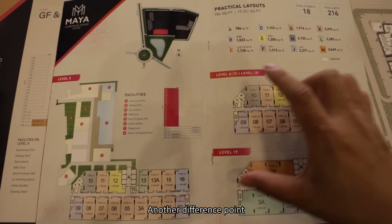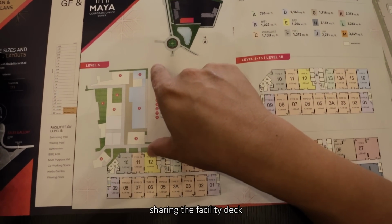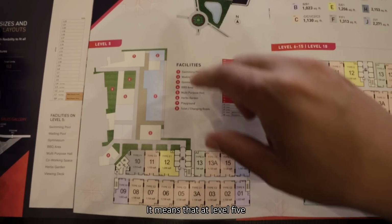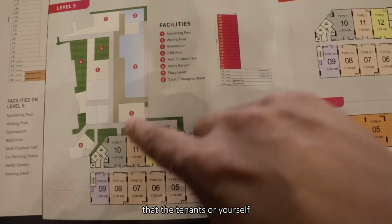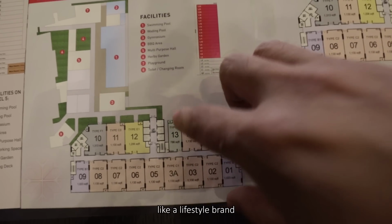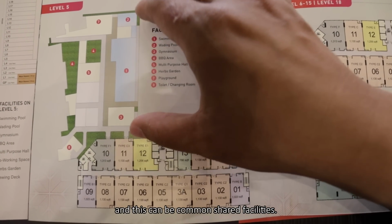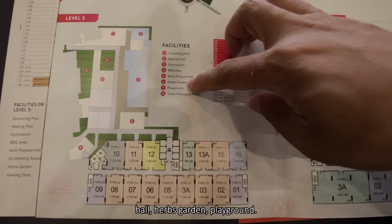Another difference point then will be the mixed development components, because this will be sharing the facility deck with the tri-key component. It means that at level 5, there will be a facility deck that the tenants or yourself can use as well. So this is going to be super awesome, especially if you're somewhat like a lifestyle brand, and this can be common shared facilities. So here you will have the swimming pool, the wading pool, gym, multi-purpose hall, herbs garden, playground.